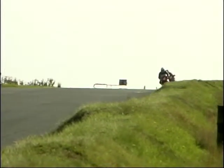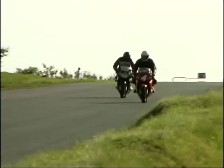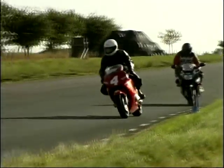And what do you normally ride on the road? I've got a 900 SS Superlight, and an old 900 SS Bevel. Okay, well we better let you get on for the day then.